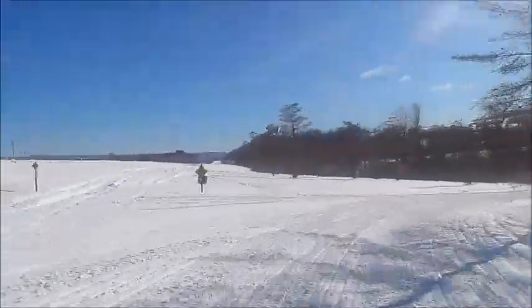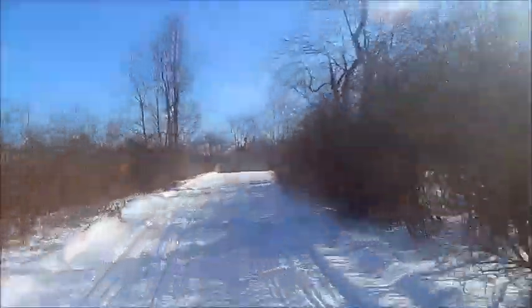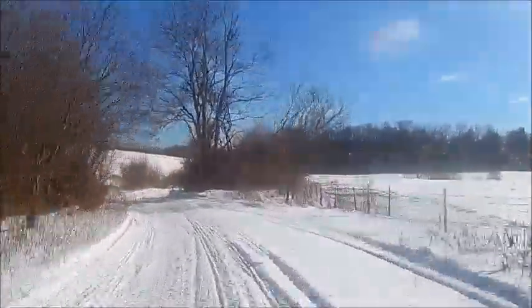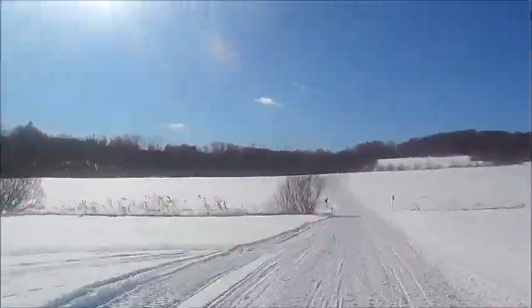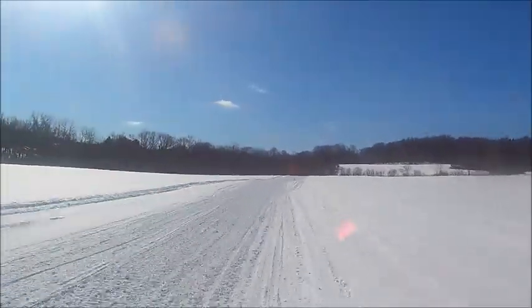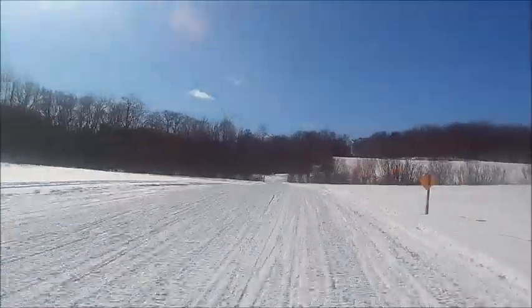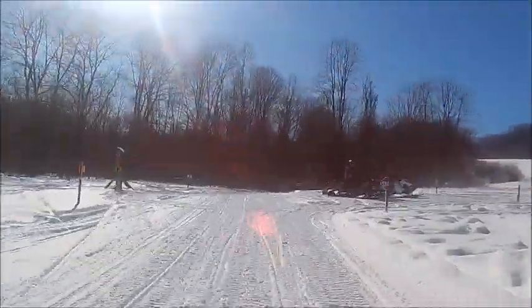This is, I believe, S11, and we'll run S11 all the way to the Horseshoe. I don't know if we'll pass it, but here's the unfunded trail to Kennedy. Yep, right there's a turnoff.